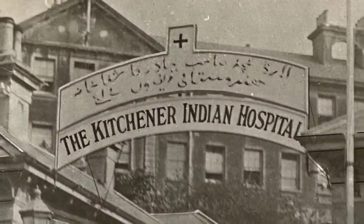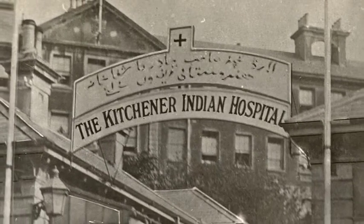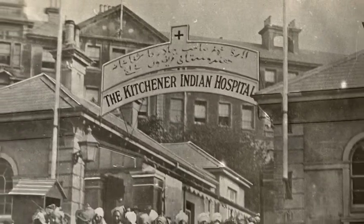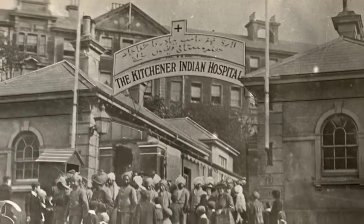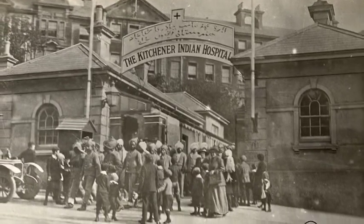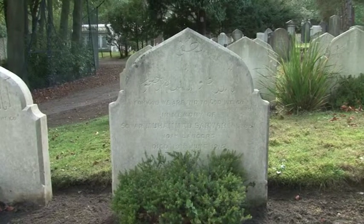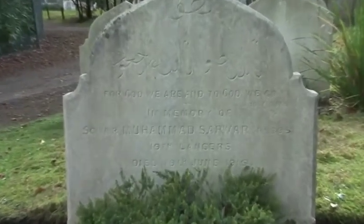It is not certain, however, where Muhammad was injured, but it is quite possible that it was during the Battle of Neuve-Chapelle, the same battle in which Manta Singh and Captain Henderson were injured in March 1915. By April 1915, Muhammad was in the Kitchener Hospital in Brighton, now the General Hospital. There he died, 2 months later, not on the field of battle like so many other Muslims, but from typhoid. He was just 19. His headstone in Brookwood Cemetery reads, "For God we are, and to God we go," which comes from the Quran.